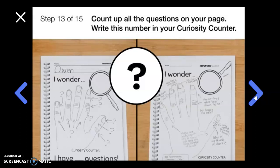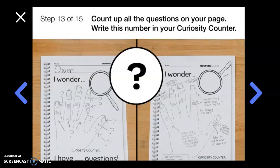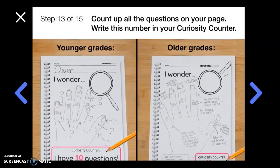How many questions have you been able to come up with? Count up all the questions on your page. Then write this number down in your curiosity counter. You don't have a space on your notebook paper that says curiosity counter, but what I'd like for you to do is count how many questions, and then at the top of your notebook paper, write that number. So if you asked 11, at the top of your notebook paper, write the number 11 and circle it.